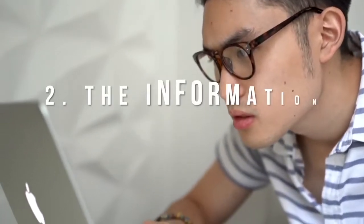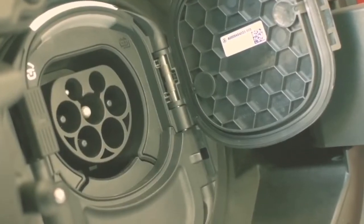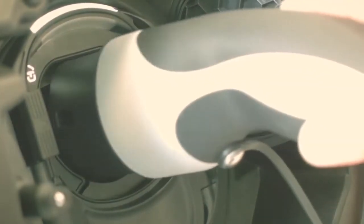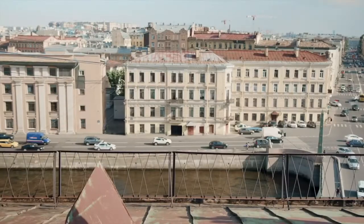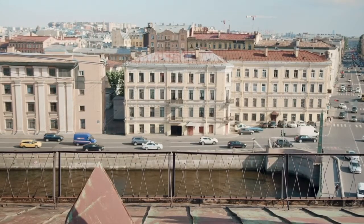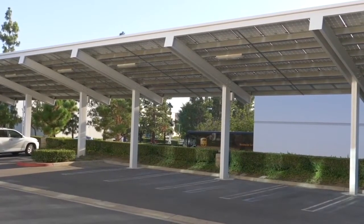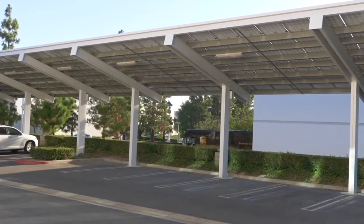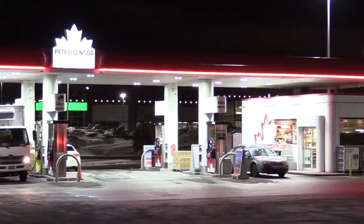Number 2. The information mismatch. It's not difficult to open the valve of your gas tank and insert the pump. Plugging in an EV is also not difficult, but the devil is in the details. For example, you might visit 4 different public chargers on the same day and receive 4 different charging speeds. One plug might give you 3 miles per hour, another 13 miles per hour, a third 27 miles per hour, and a fourth 180 miles in 30 minutes.